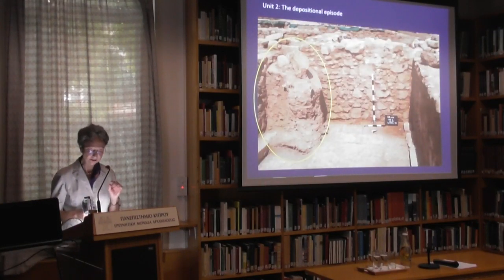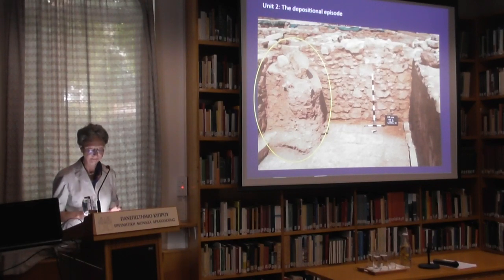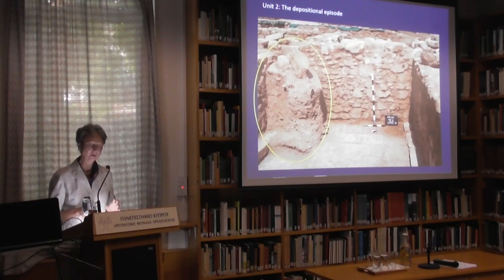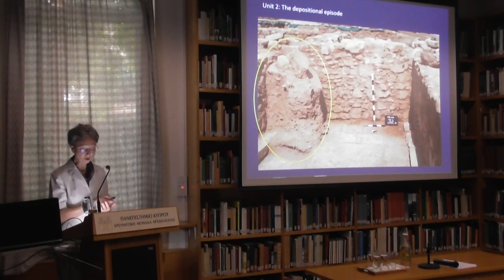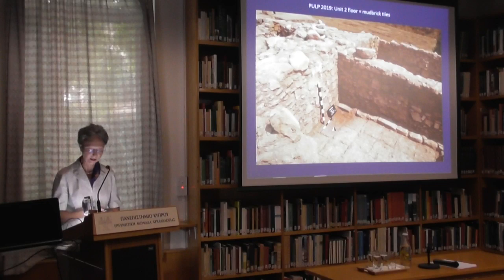With a minor exception, I decided to leave in situ in the southwest corner a section of the collapsed episode that is a visual statement of the depositional event. Under this mass of stones, plastered upper floor fragments, and huge roof tiles, there are still a couple of buckets of shells. The actual floor level of Unit 2 was not reached until last summer, and it gave us another surprise. The 20-centimeter thick deposit of crushed shells was lying on a floor made of finely laid out mud brick tiles.